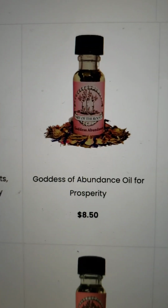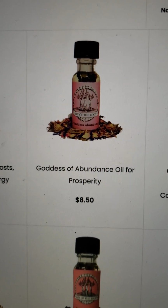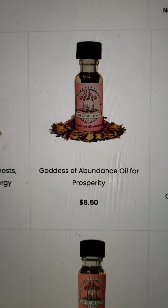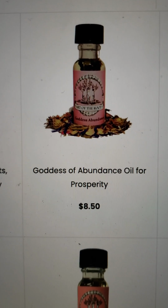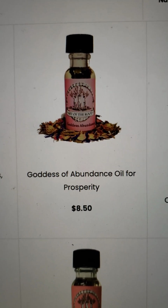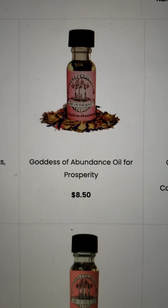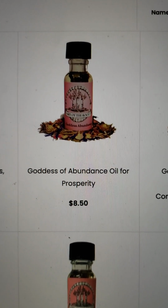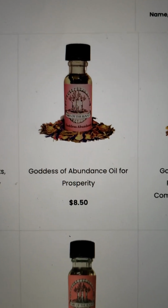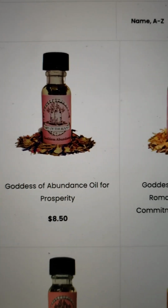Next, Goddess of Abundance oil. Now, this oil, this is a good oil. I would have to say, out of all the money oils that I've used from Art of the Root, the Goddess of Abundance oil for prosperity probably gave me the best results out of all of them. I did the ritual, and I also did the part, I believe, with this one where you put some on some cedar chips and leave it in your front door for it to bring forth abundance and prosperity into your home. That's exactly what it did. So yeah, this is a good oil. Goddess of Abundance oil for prosperity.